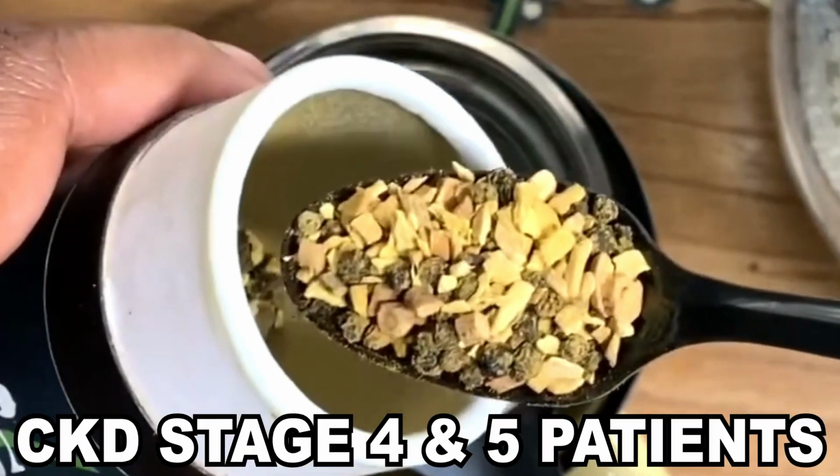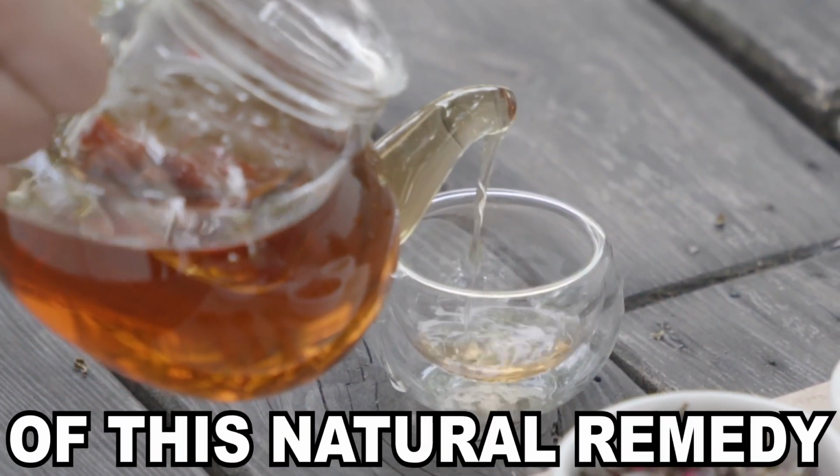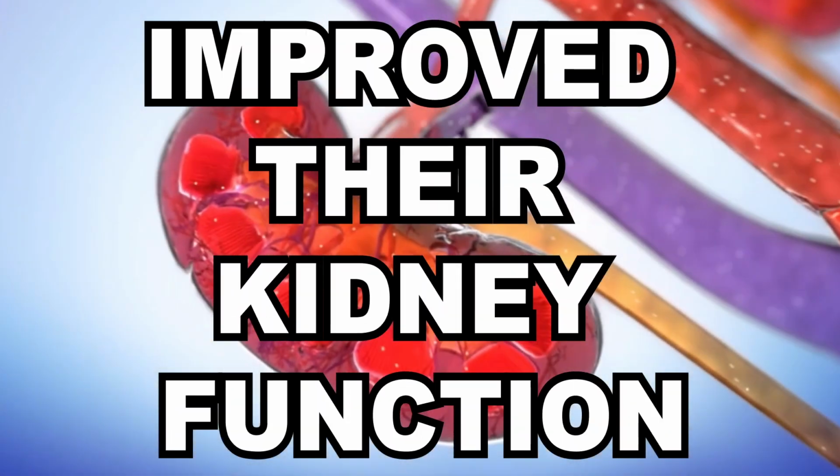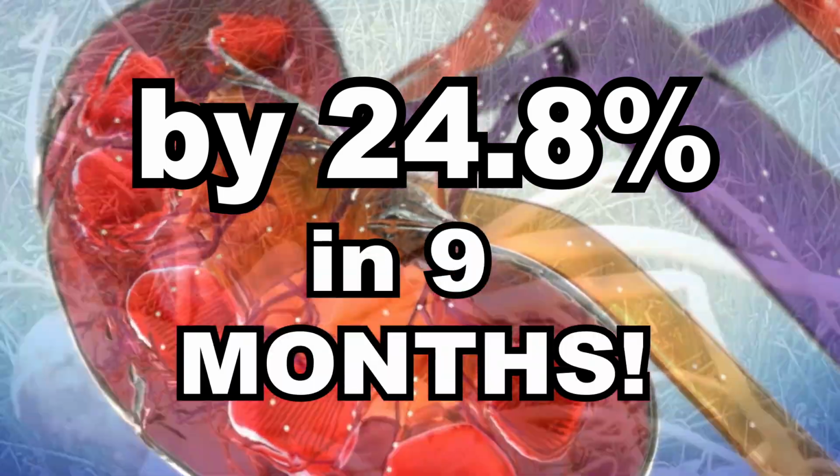Kidney disease stage 4 and 5 patients who took 2.5 grams twice daily of this natural remedy improved their kidney function by 24.8% in 9 months.